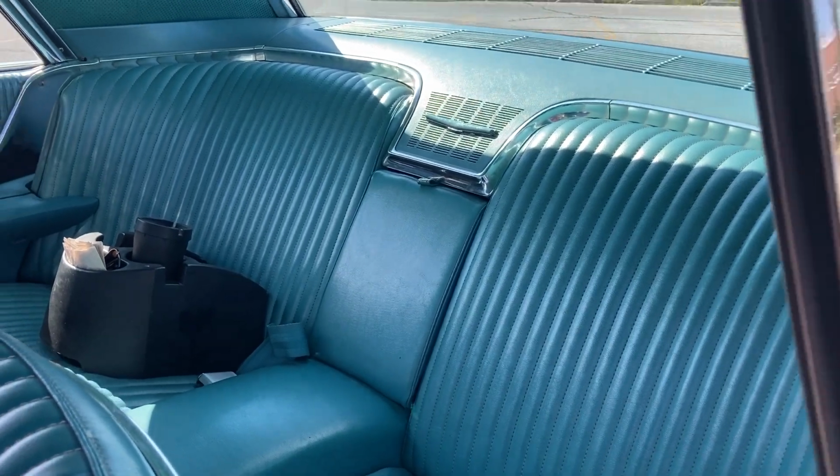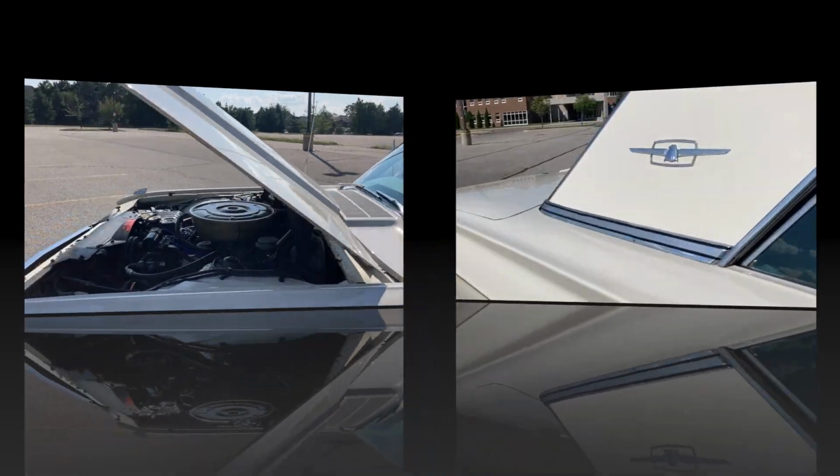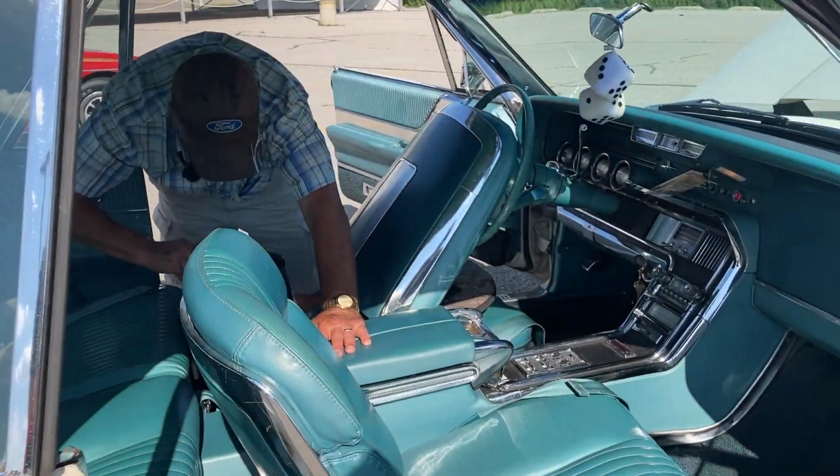Shall we open it just to have a look? Sure. Let's do that. Actually, I'll go around the other side. Let me capture that in. I'll set this down here.